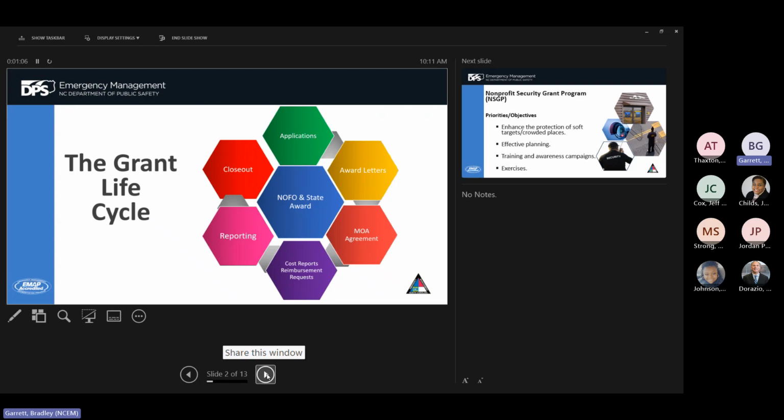The grant cycle being, like Derek said, right now we're in the application process. In order to start that, the notice of funding opportunity is released by FEMA. That gives us the deadline per se for FEMA's, and then we as the SAA come up with the deadline that we give you as the subrecipients. So our deadline is running from the 22nd of April through the 24th of this month at 11:59.